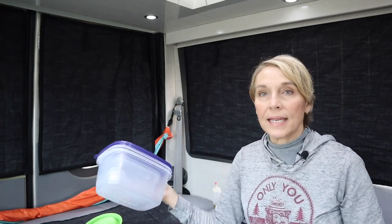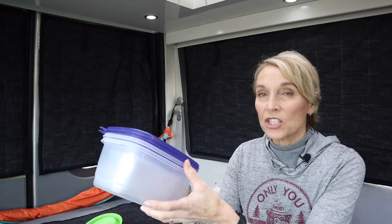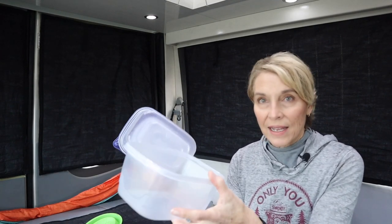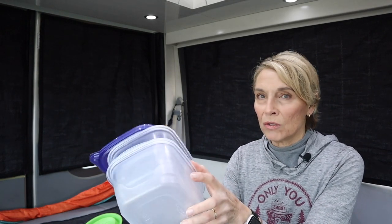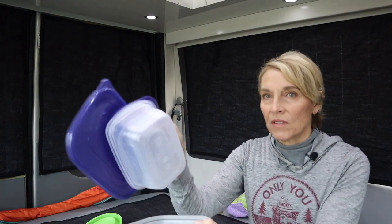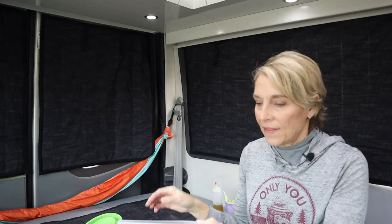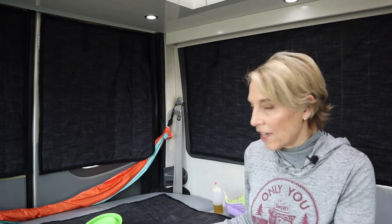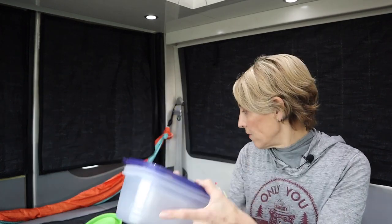and I also carry an assortment of containers for putting leftovers or salads or things like that in. So I carry two of these larger sizes, and they all have to stack together. So I have two of the larger sizes, and then two of the next size down, and then I have a teeny tiny one, and they can all stack together and fit back into the microwave oven. So I keep these in the microwave.